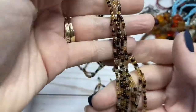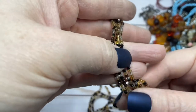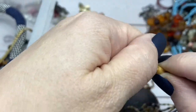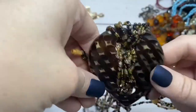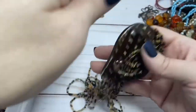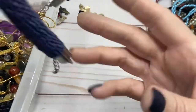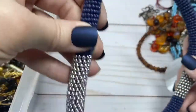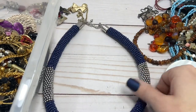So we have some seed beads in different browns and amber coppery tones, and it's got this little plastic closure, and then coming down it weaves into this plastic piece. That's craft, $1. I hate when I spend time on things and then come to the conclusion that it's just craft. So here is an interesting silver and blue piece that will be $2.